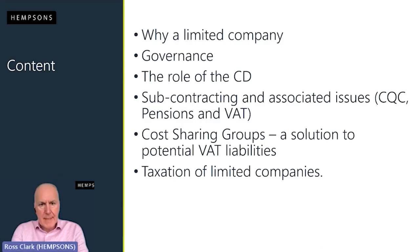So we're going to split this in two. I'm going to look at the PCN company, while limited company, some of the governance around that, the role of the CD, is there one in a PCN company, and subcontracting to the company and some of the associated issues on that. That includes VAT, but it's at that point I'll hand over to Jenny, who'll cover cost sharing groups and a solution to the potential VAT liabilities and taxation of a limited company generally.